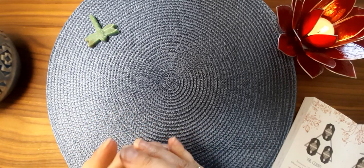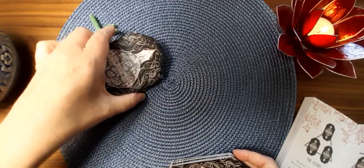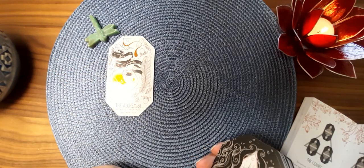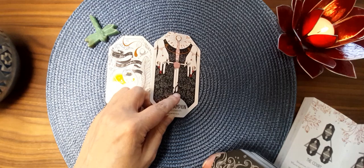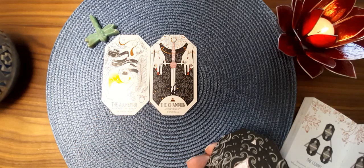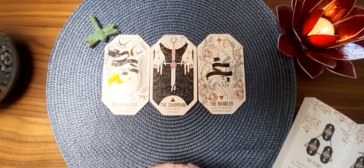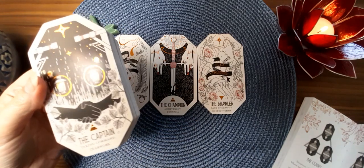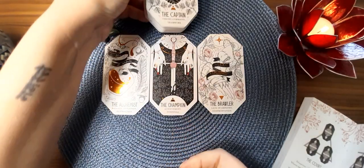Anyway, so where am I now? What do I aspire to? And potential obstacles. Let's have a look. Where am I now? We have the Alchemist. Balance, invention, and destruction. What do I aspire to? And we have the Champion. Achievement and downfall. And potential obstacles. And we have the Brawler. Lack of empathy and confrontation. Wow. And at the bottom of the deck, because I'm always interested to see what's at the bottom of the deck, we have the Captain, taking command, and teamwork.